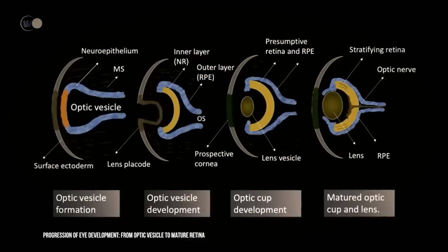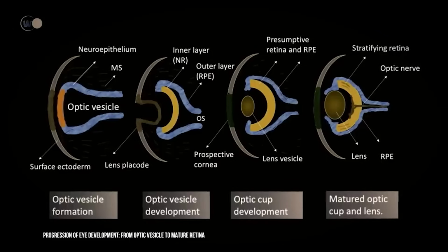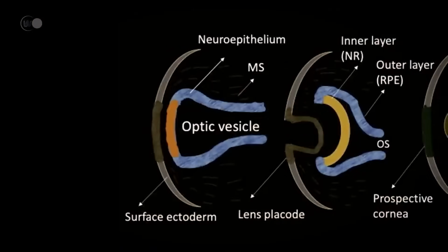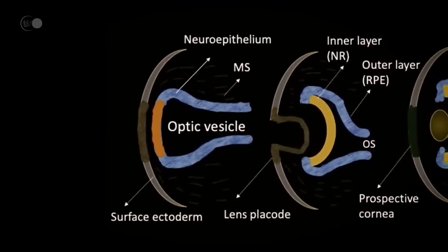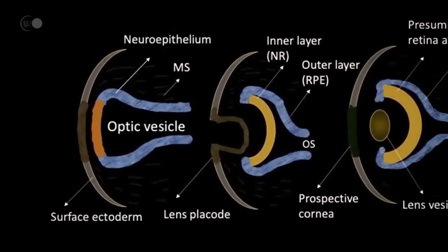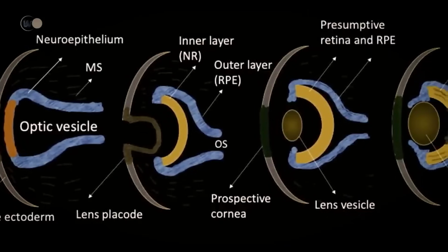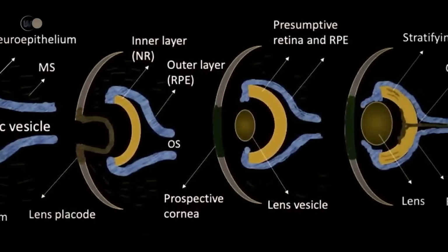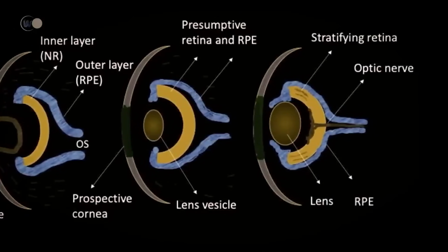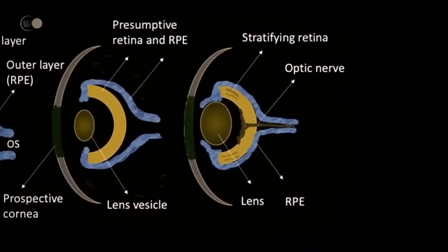As the neural plate folds upwards and inwards to form the neural tube, these growing regions project outwards and are called optic vesicles. When the expanding optic vesicle comes into contact with the surface ectoderm in a specific region called the lens placode, this induces changes in both tissues. The optic vesicle then invaginates to form the optic cup, while the ectoderm undergoes differentiation to form the lens hollow, which later transforms into the lens itself.